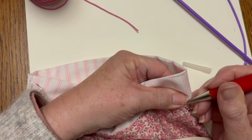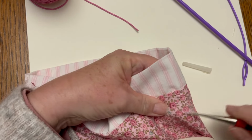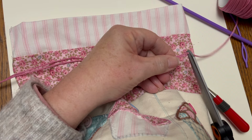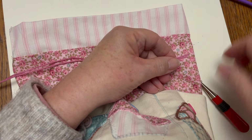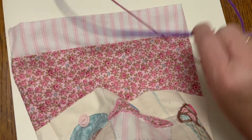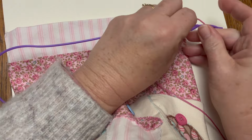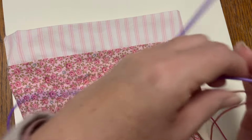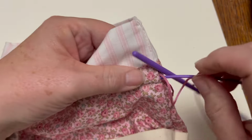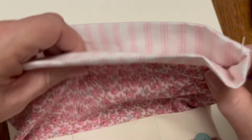I'd like 2 cords, so I'm also using my awl to make a large hole for the drawstring to come out on the other side. Feed the cord through the channel and tie a knot at the other end.